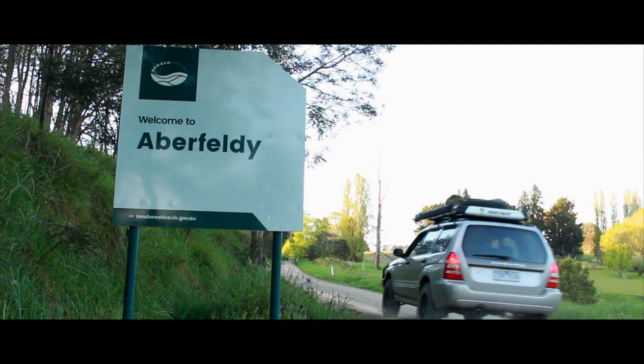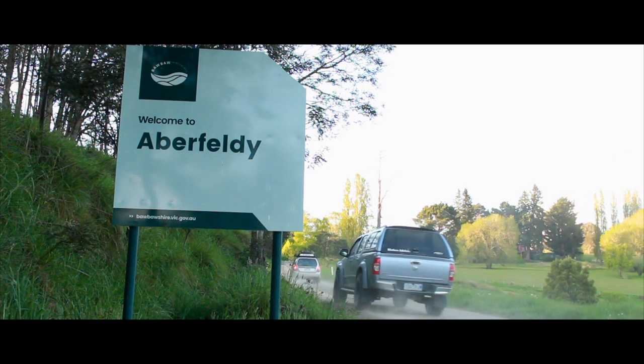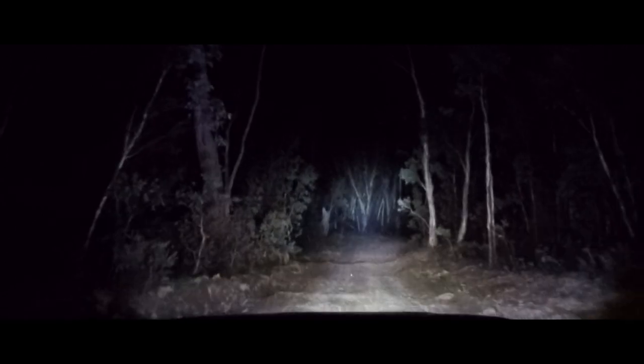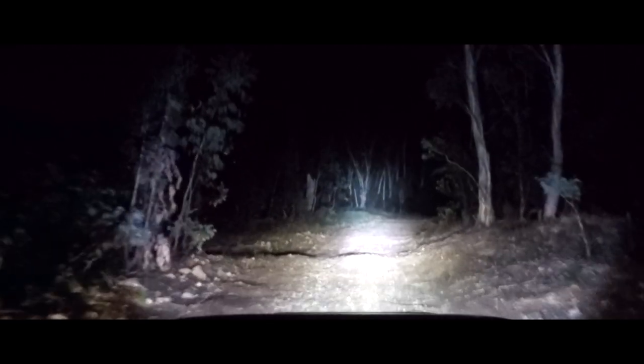As we make our way through the historic town of Aberfeldy, the sun is setting, and soon enough, we are engulfed in darkness. From Matlock onwards, it's time to leave the beaten path and make our way to the German Spur hut where we would stay the night.